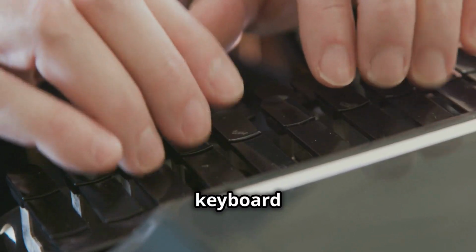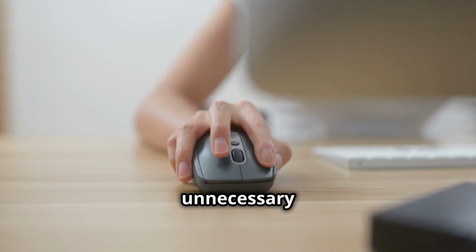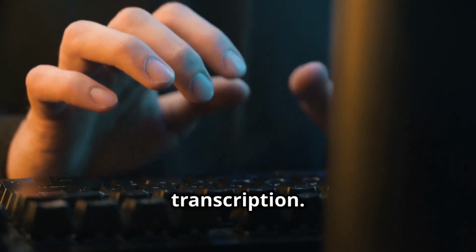First up, let's talk keyboard shortcuts. You guys know I'm all about efficiency. I hate wasting time on unnecessary clicks and mouse movements. That's why keyboard shortcuts are an absolute game changer when it comes to transcription.